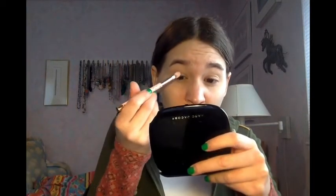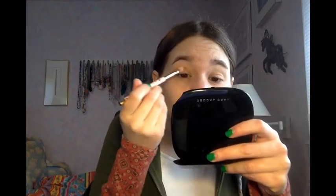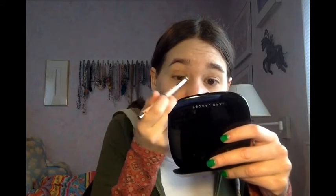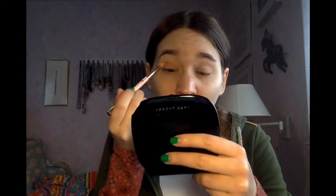So I'm going to go into that shade Antique, and I'm going to start working that into the crease. I did just spray down my brushes, so I don't know if they're a little bit stiff right now, but what I noticed about these eyeshadows is that they're very, very soft and very smooth when I was swatching them, so I was thinking it would probably work the same on my eyes. So I'm going to go into that peachy shade first and just buff that in the crease and build it up a little.